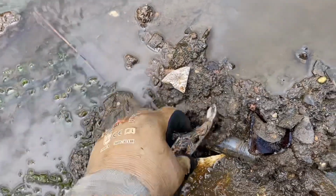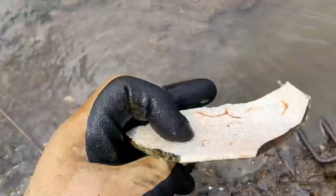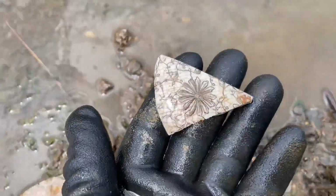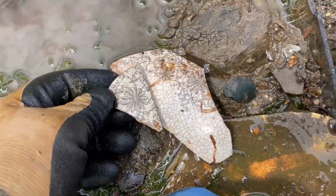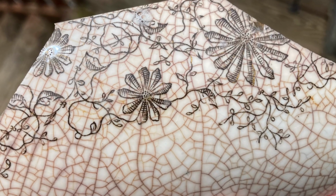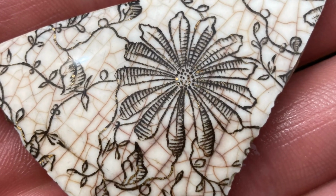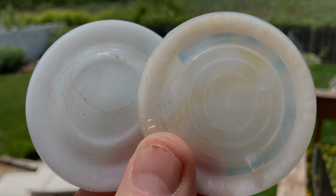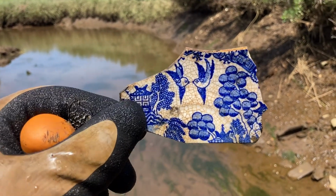Just scooped up two great little pottery pieces. Some really nice design on it. Look at this guy. It just wouldn't be a day without bringing some birds home.